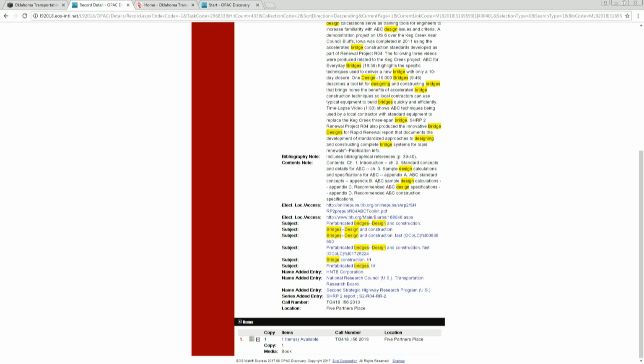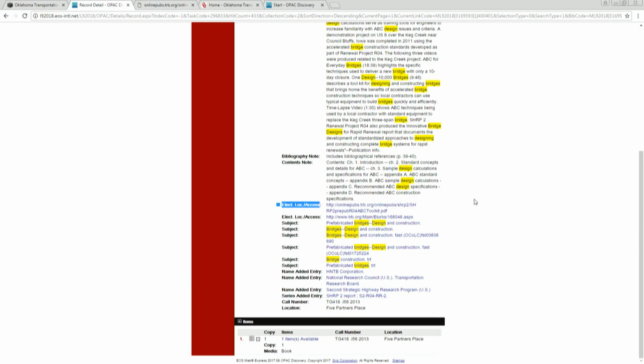Moving on down, one of the most important parts to look for is the electronic access or availability of the item. This item has been linked to, it is accessible online, and it's going to say that by this electronic location access and provide a link for you to click on. So if we go ahead and click on that link, it is going to take us directly to a PDF of the file. It's loading a little bit slowly, so while that's loading, let's go back here and see what else we can find.